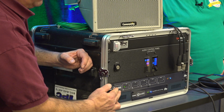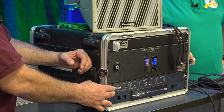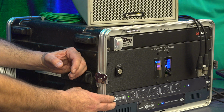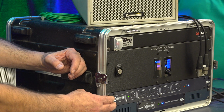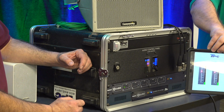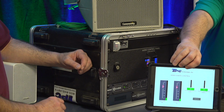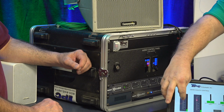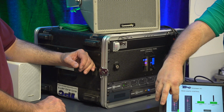The next device up is really a mixer, but this mixer has no knobs. So it has multiple inputs and multiple outputs, which can be controlled by these control panels right here or on an iPad. And on the iPad itself, you can have your own various graphics, whether it be buttons or sliders or volume knobs or whatever.